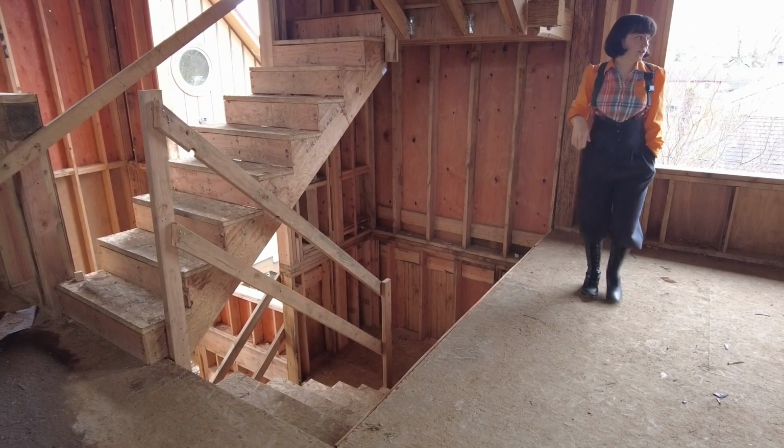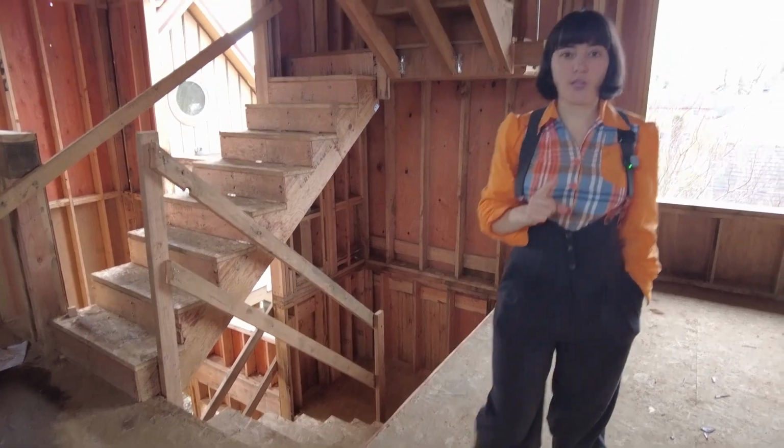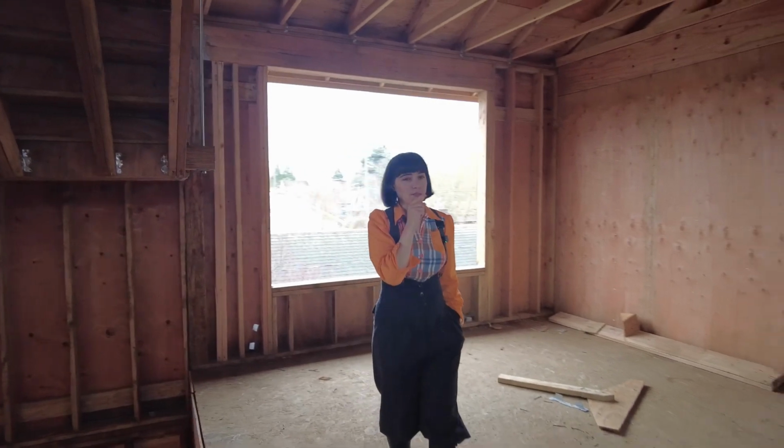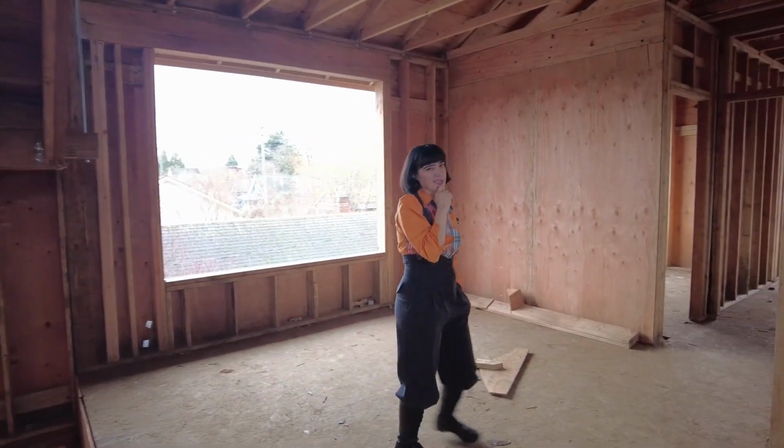One thing I would like to do is I'm hoping to do wall paneling in this room. So I want to do wall paneling, possibly picture rails, but we'll decide that later.